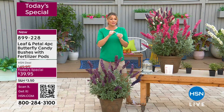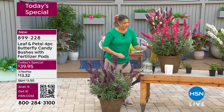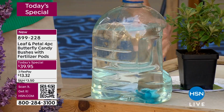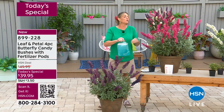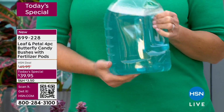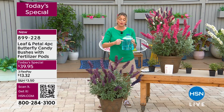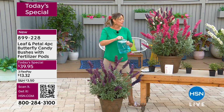Really easy. You take this pod, you get yourself a gallon of water. It can even be a watering can. You simply, boop, throw it right in there. Just going to seal it up here. And by the way, you guys, I would do this once every 2 weeks. You can do it as often as you want because you're never going to burn your plants with this fertilizer because it's water soluble. So you would just take it and water your plants like you normally would, then just go back to regular water.